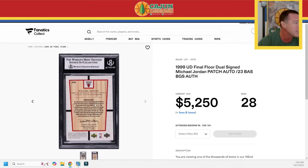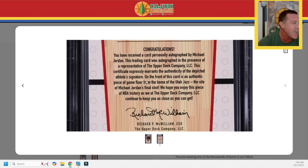Let's read the back because this matters. Let's get in here and get nasty. That's what she said. You have received a card personally autographed by Michael Jordan. This trading card was autographed in the presence of a representative of the Upper Deck Company. This certificate expressly warrants the authenticity of the depicted athlete's signature.